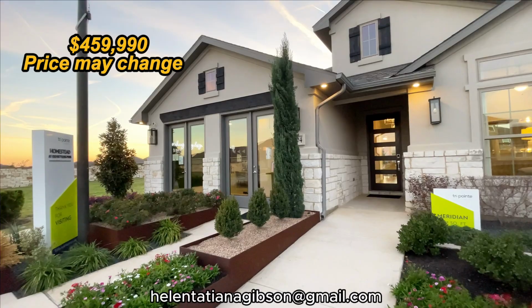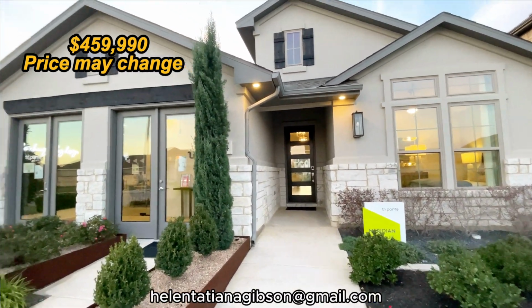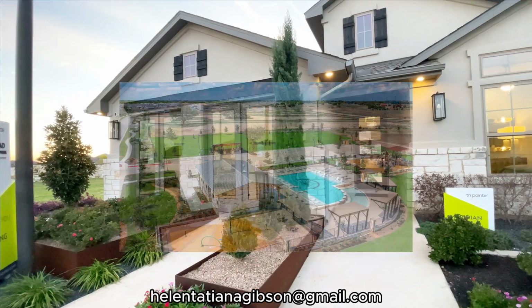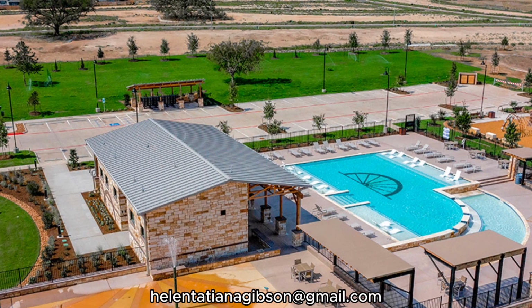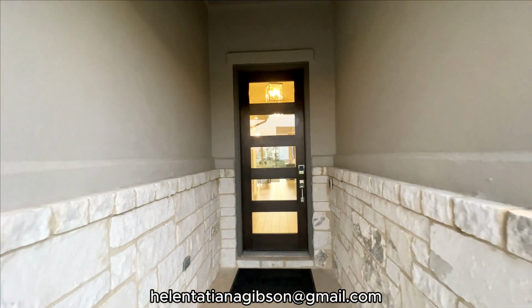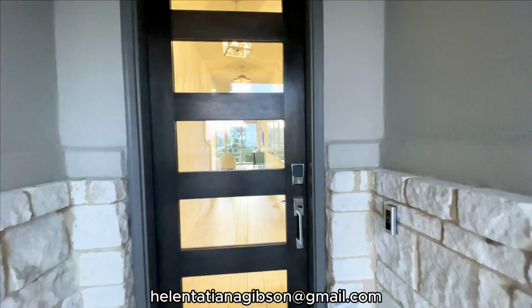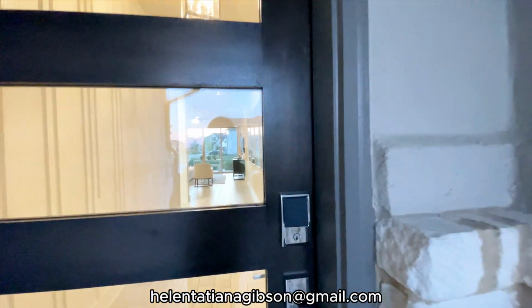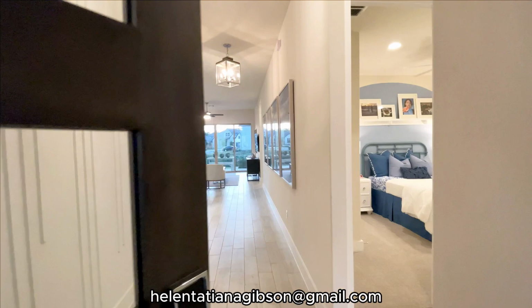It's a one-story, four-bedroom house, and here in this new subdivision we have some recreational spaces like a pool, a splash pad, a playground, and green areas, so you can enjoy your time with your family, or maybe we have our pets and would like to walk with them around. So yeah, now let's start the tour. Let's open the door and see how this house looks.